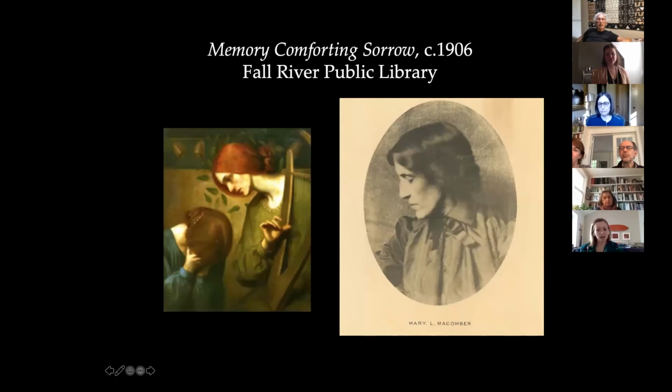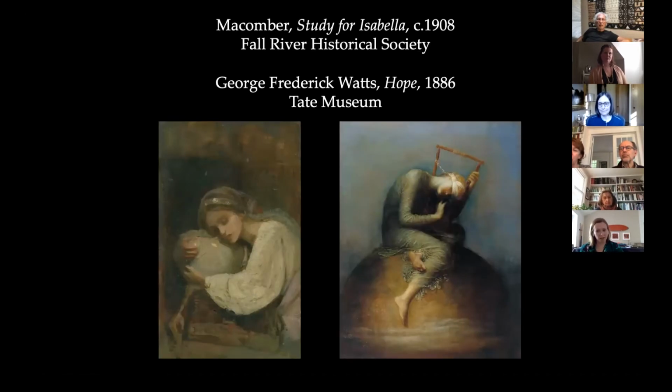There are a lot of pictures of women with instruments in the late 19th century. Women are looking at prints, they're looking at books, and they're holding instruments, not always playing them. This is almost like a cliche of what late 19th century academic painting really looks like.